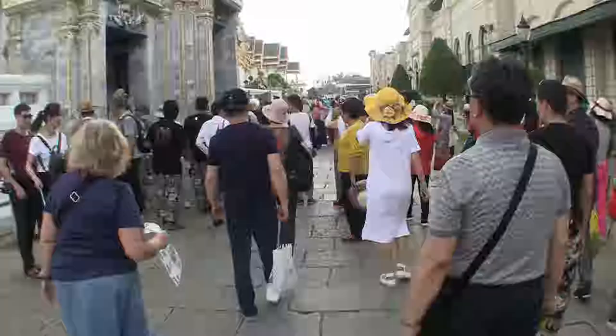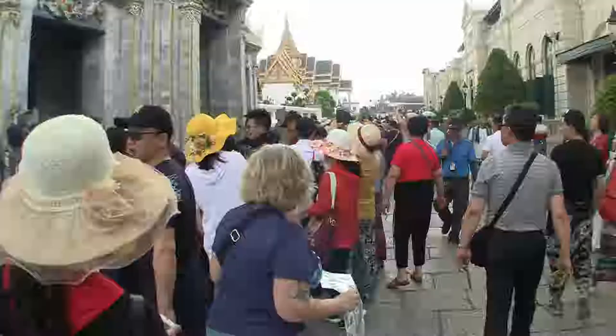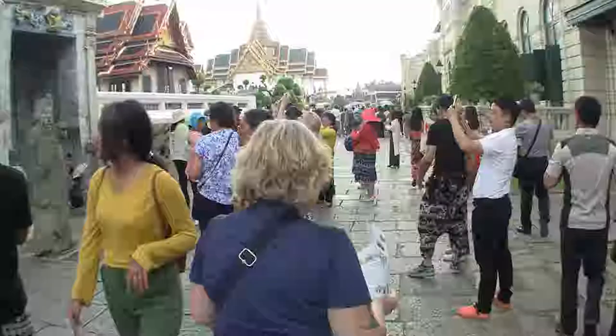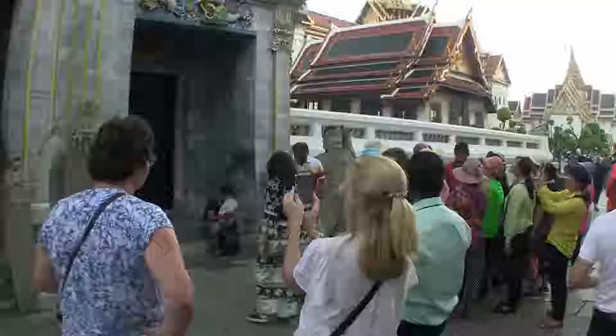At this point, we've exited the temple area and we're entering into the royal palace area, but you don't actually get to go inside any of the royal palace buildings. There's just an external view. Yeah, they actually have this marked as though you could walk around it.